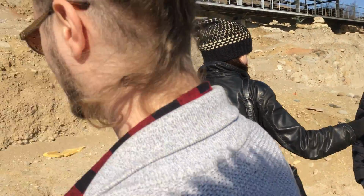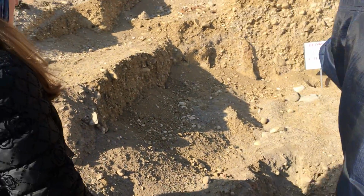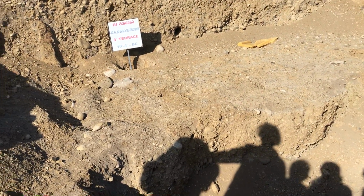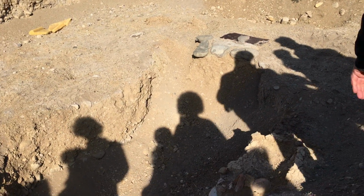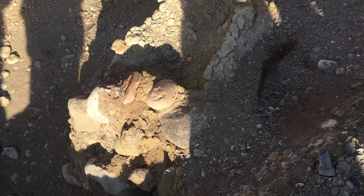This is a 10th century building also, unfortunately destroyed, because in that century they decided to make a channel for water, you see here, and they destroyed everything. But there are some remains. Yes, 10th century, and they are here also.